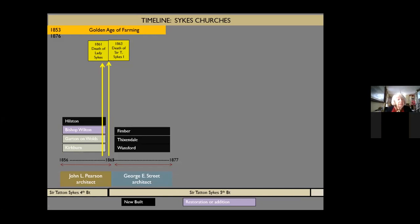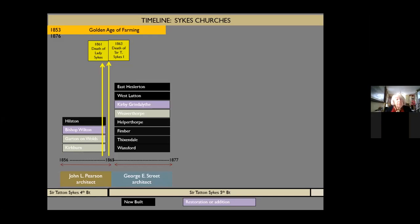He immediately started on this plan of building churches where there hadn't been any. So Wansford, Dixondale, Fimber, Helperthorpe, you see in black, are all new churches. Weaverthorpe was restored, Kirby Grindelithe was restored, West Lutton was newly built, so that you've all of those done in a very short period of 12 years. Oh, yes, I've forgotten East Heslington.